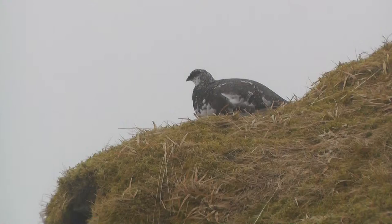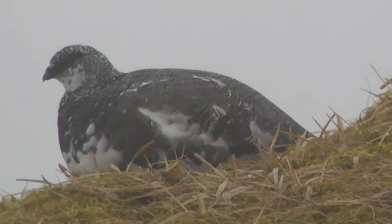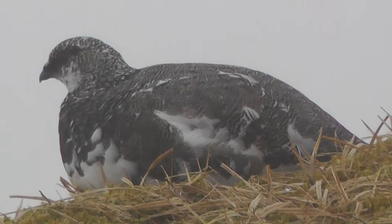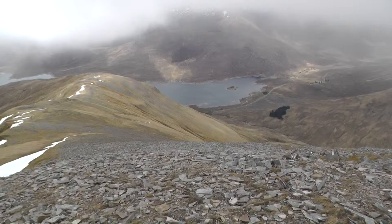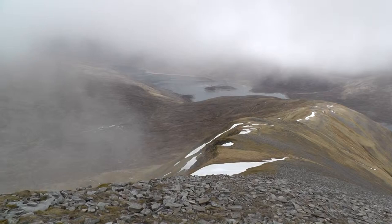Let's have a look at it close up. Nice bird, eh? There's its view. It's looking a wee bit better now. Spectacular. Yeah, the sun's in the right place.